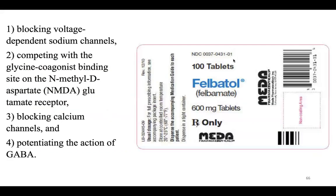Next drug, felbamate. Felbamate has a broad spectrum of anticonvulsant action. The drug has multiple proposed mechanisms, including, and you can see this mechanism of action.